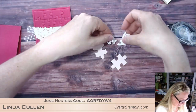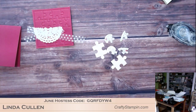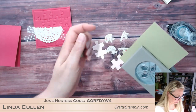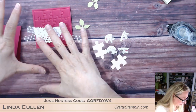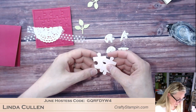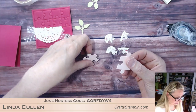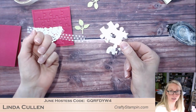All right, so here are all my die cuts. And I've got one more thing I need to do. So this is the Pear Pizzazz, and we're going to use the Leaf Punch. I'm going to punch out two of these. All right, so now I'm going to build this here. So let's see. Take a glue dot here. I'm going to stick it on the back of one of my puzzle pieces, and I think I'm just going to join the two together.